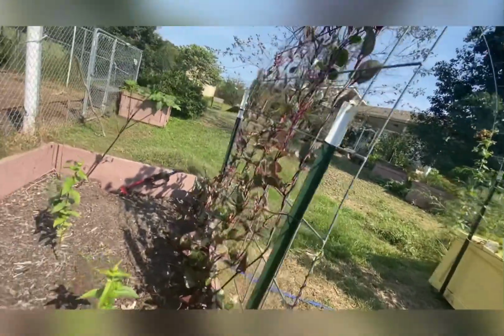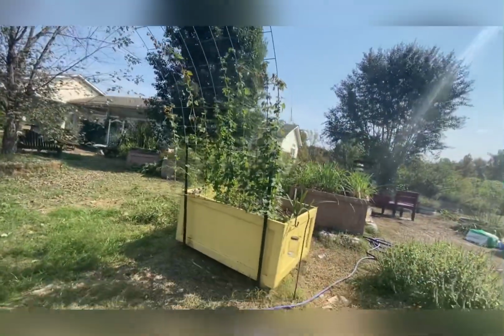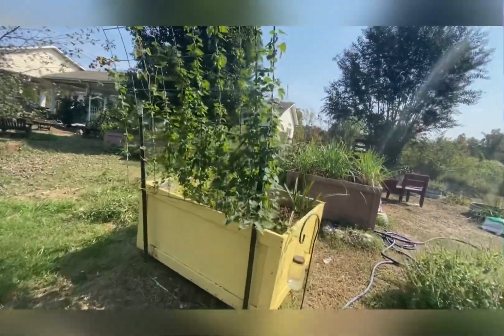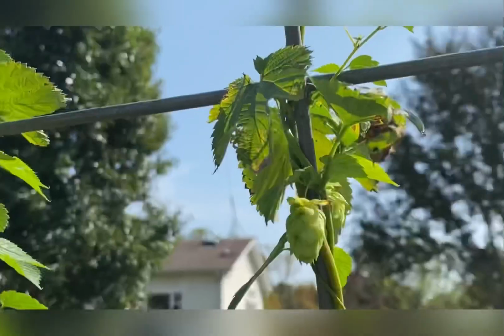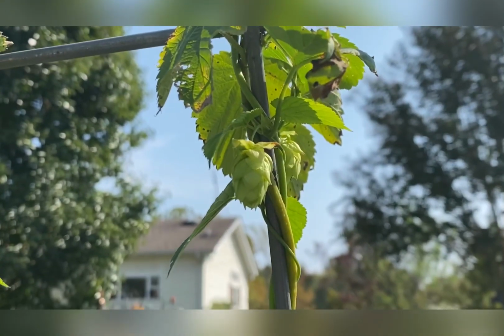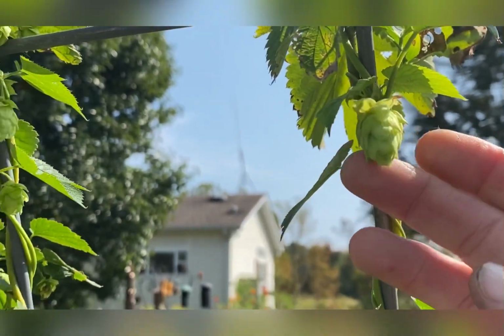My Malabar spinach is petering out. And then we have hops on this side that I didn't harvest this year because they didn't really have a whole lot of flowers. Ooh, it's got some more flowers on it. I didn't even know that. So see, those are, this sun's right in my eyes. See, those are the buds right there. I can't even tell if it's focused. But that's a bud.